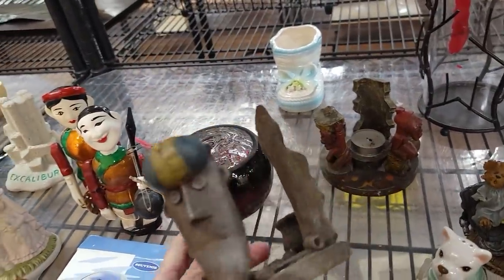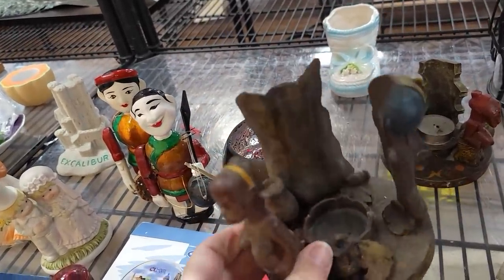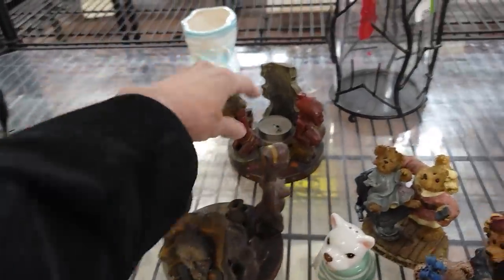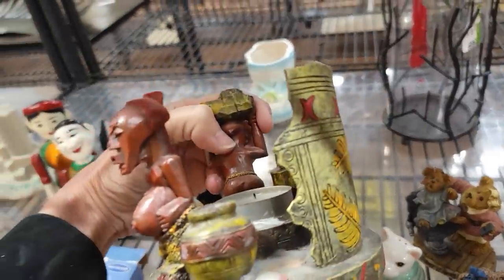Okay, this is different. Goodness, it's a candle holder. I guess there's like a pair of them. Oh my gosh, these are so fun.